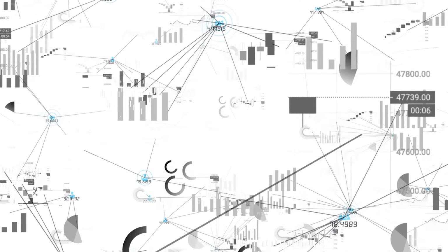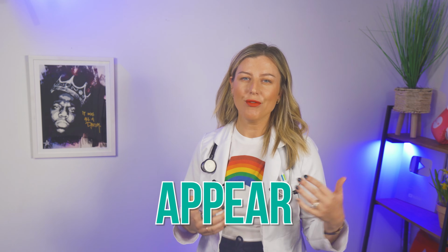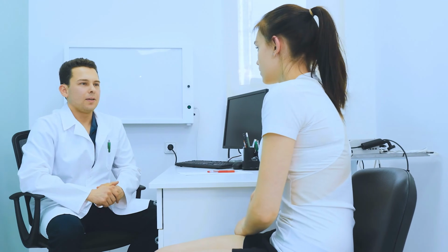According to statistics, more than half the people who are infected with gonorrhea remain asymptomatic, and that's the scary thing. So meaning they appear fine but can still pass the infection on to others. So that means you owe it to yourself to practice safe sex, and if you think you've come into contact with somebody with an infection, then go and get yourself tested.